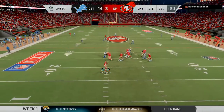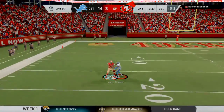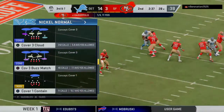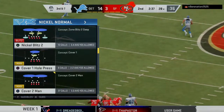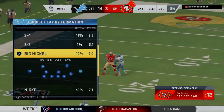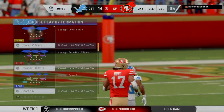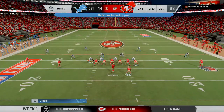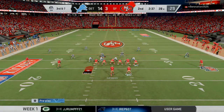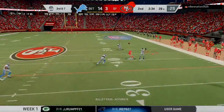On 2nd and 7, Garoppolo going for Hurd on the deep ball. And that's going to be incomplete. Good effort there trying to take a shot, but it's 3rd down. A lot of contact there, but there was no way it appeared that he was going to get a flag on that one. Looking for it, but he wasn't going to get it. And as an ex-defensive back, you love it when they let you play and jostle downfield. They head to the line facing a 3rd and 7 following the incompletion on 2nd down.